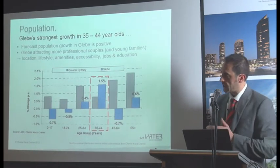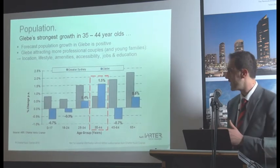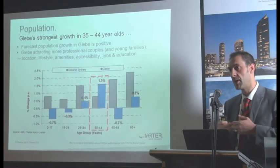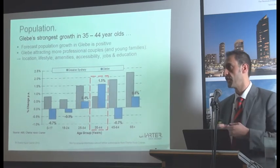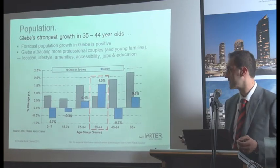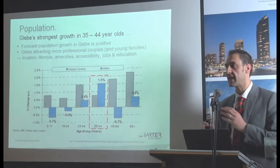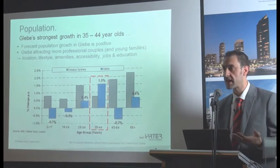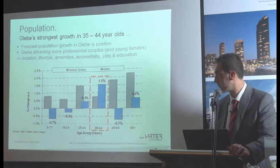The other thing is, when you look at Glebe's population and where the population growth has been coming from in the last 5 years, the highest rate of population growth in Glebe was coming from emerging family age groups, 35 to 44-year-olds who are finding Glebe an attractive place to be. Okay, so that's where the highest growth was, 1.5% per annum over those last 5 years. So to me, again, that indicates there's a shift going on within the population of Glebe. Okay, it's becoming attractive to a different age group of population.